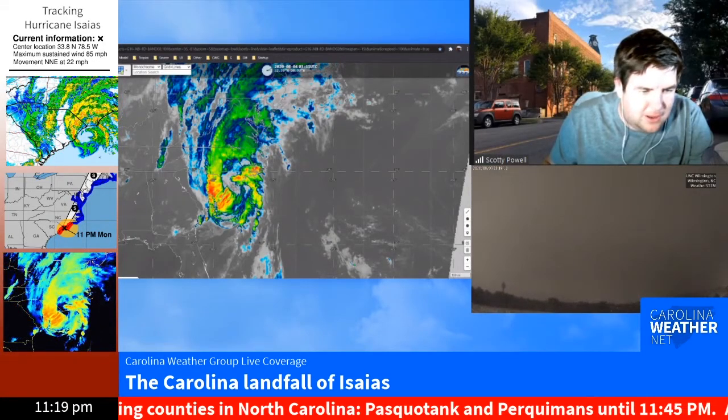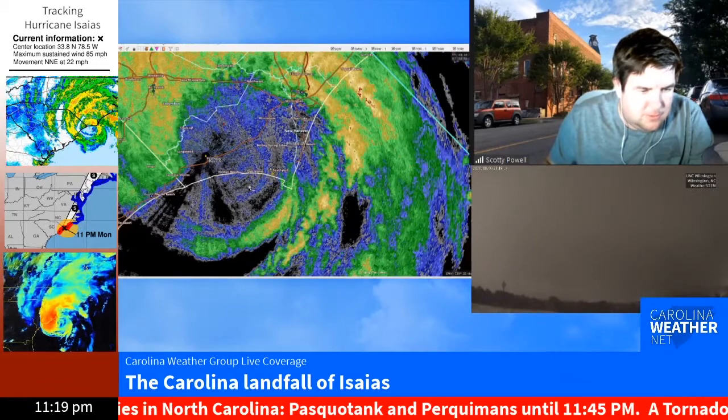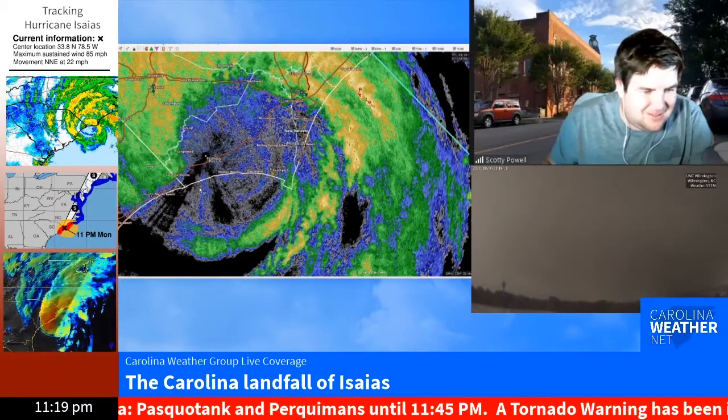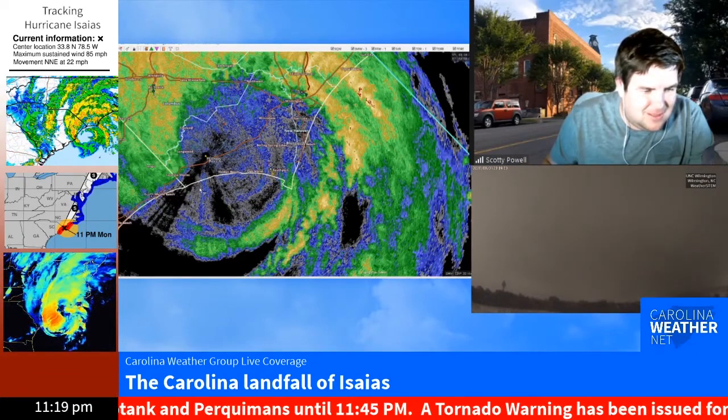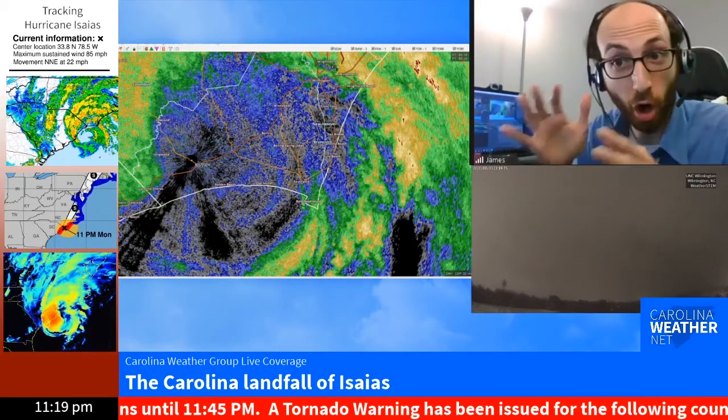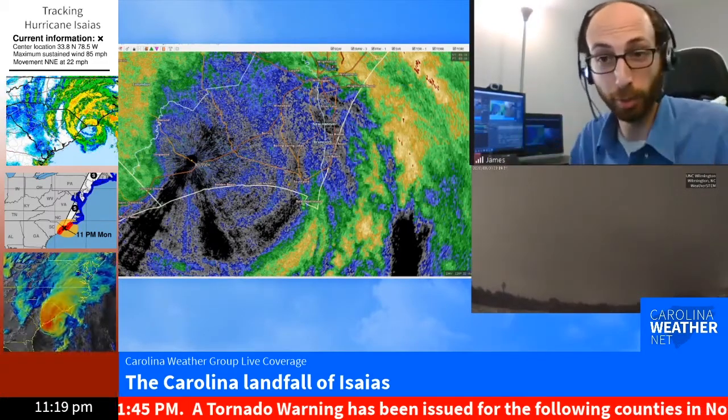Ocean Isle. I've been there. That's right where Ethan is. It is. And now that it's come ashore, we get to watch all of the inland effects, starting first with the metropolitan area of Wilmington.